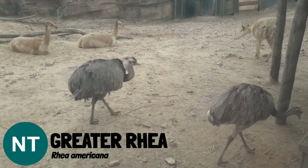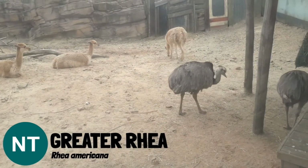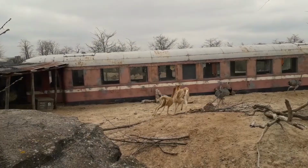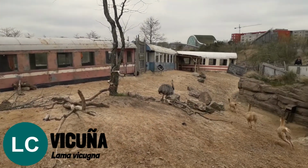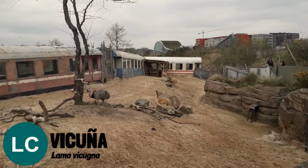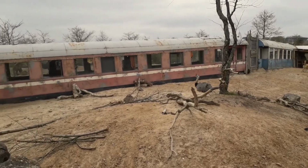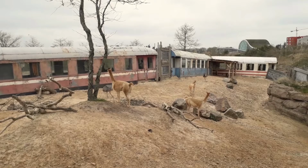No, rheas are not ostriches and not even emus. They are closely related, but rheas are their own species of flightless birds. Vicuñas are also often overshadowed by their family members, being the wild ancestor of the domesticated alpaca and very closely related to the guanaco, which is the wild ancestor of the llama.